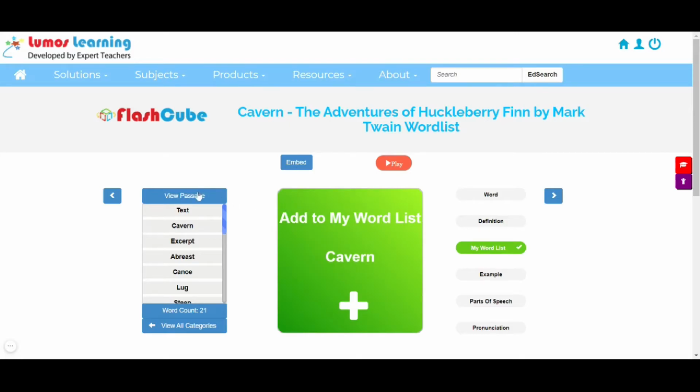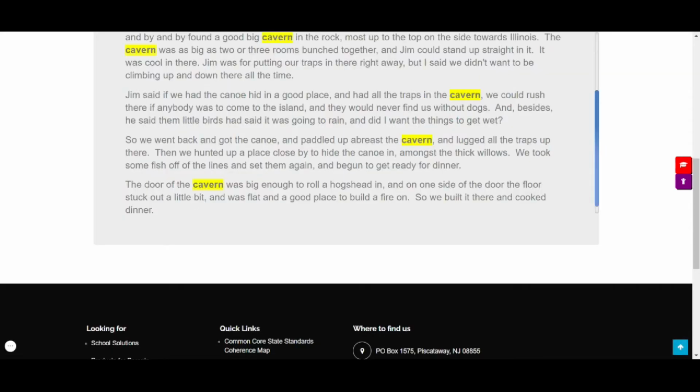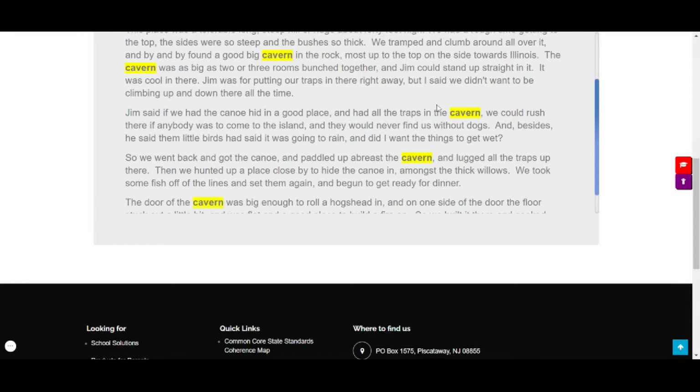I'd also like you to use this View Passage button in order to see the word that you just learned right here in the passage.